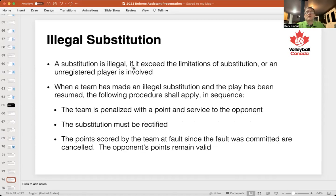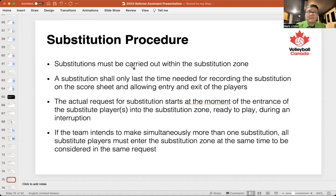An illegal substitution is one where they've exceeded the limitation of the subs, or 3 goes in for 6, 6 goes in for 3, and then the coach later on tries to put 3 in for somebody else, like 10. Can't happen, not allowed, and that's penalized by a point if it's successful. If you have an R2 there that can stop that from happening, then maybe it's just a delay warning instead. But if the sub goes through and it's an illegal sub, then that is a penalized point.